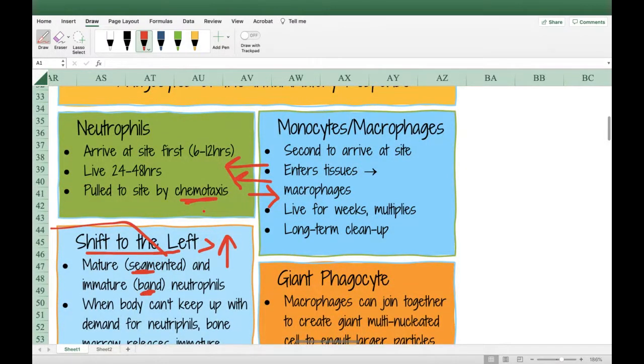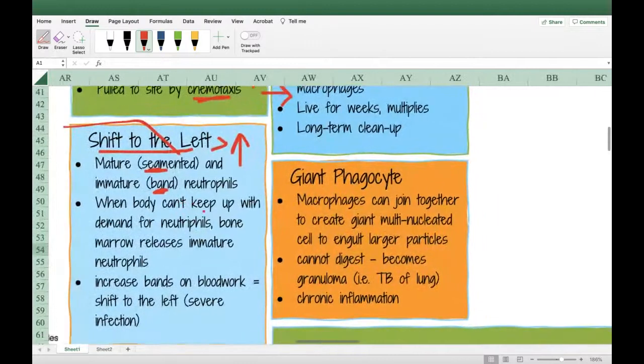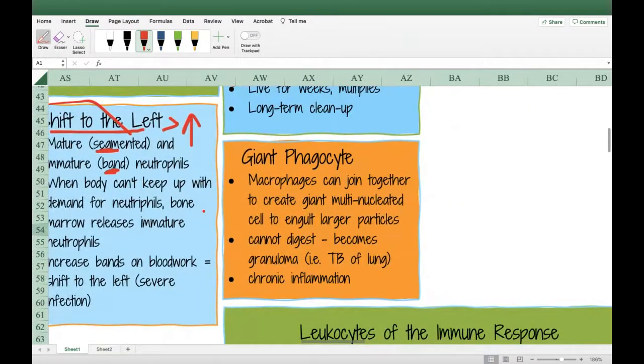Okay, so again, we've talked about these macrophages. One of the cool things that macrophages can do is join together to make a giant phagocyte. Macrophages will create this multinucleated cell that can engulf larger particles. So something that's too big for one macrophage to engulf, they will join together and create this multinucleated cell that will, instead of digesting it, wall it off, uses collagen to wall it off into a granuloma, really.